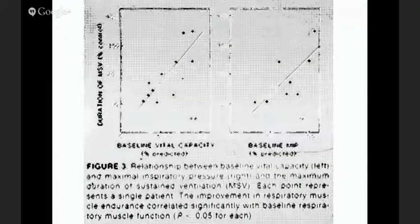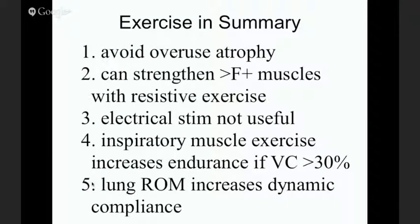However, if you use mechanically assisted coughing, you could help them a great deal. Oh boy, I apologize for the quality of these images. Somebody at Kessler made copies of my initial images and did an incredibly lousy job. This is unbelievable how he turned good material into images like this, you know? Well, anyway, this basically just shows that the higher the vital capacity, the better you can increase their maximum voluntary ventilation.